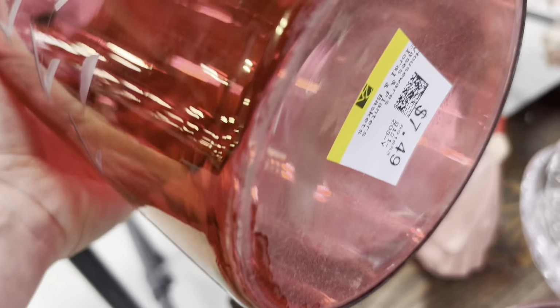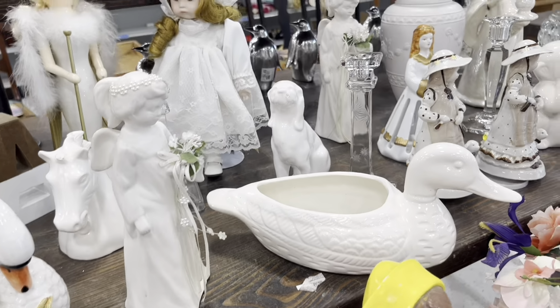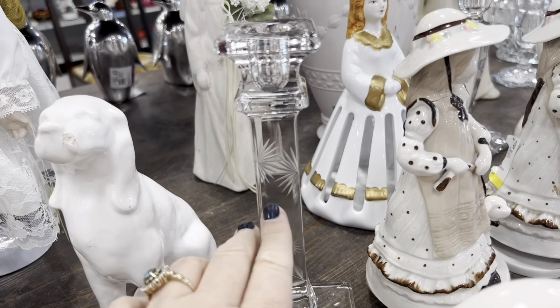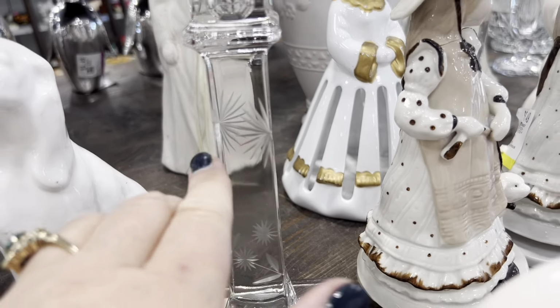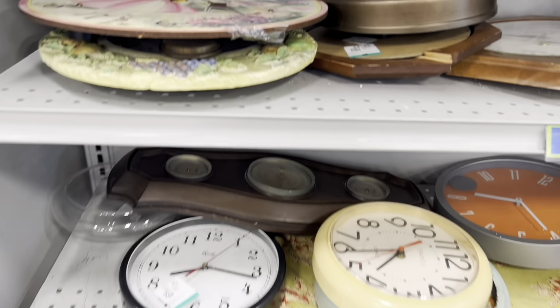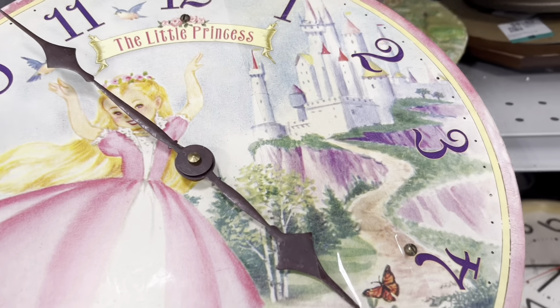And I did like this vase, although it was lighter than you would imagine based on its size. Still a little heavy for one hand. But some of the flash was coming off of it, so it wasn't actually colored glass. And I don't love clear glass, but I like these starbursts on these candlesticks. I can't say that candlesticks actually sell well for me, although I know other sellers do quite well with them. I'm drawn to them, but only if they're special.